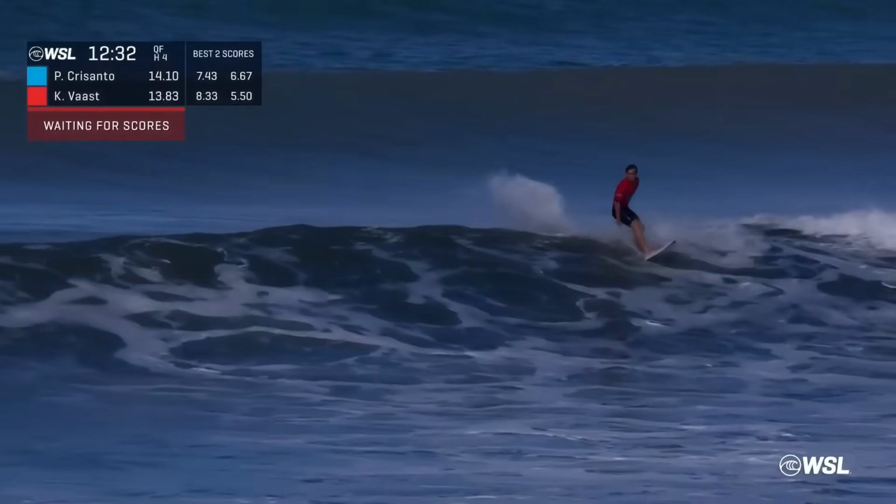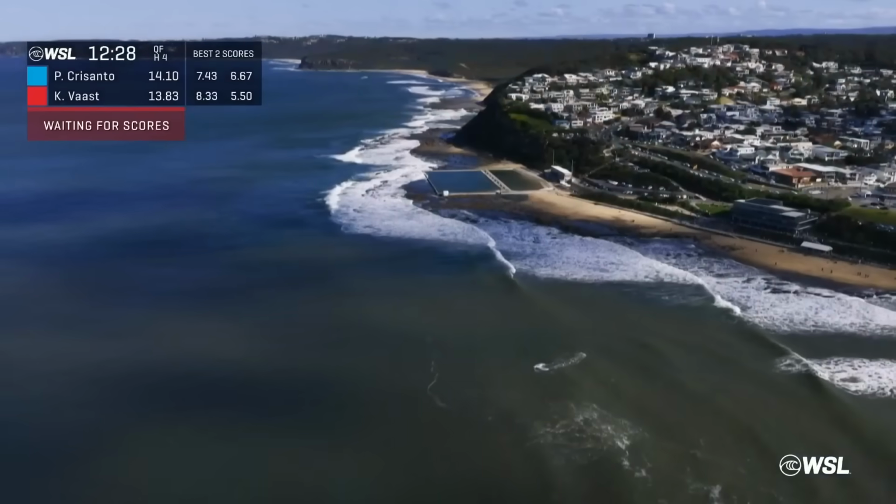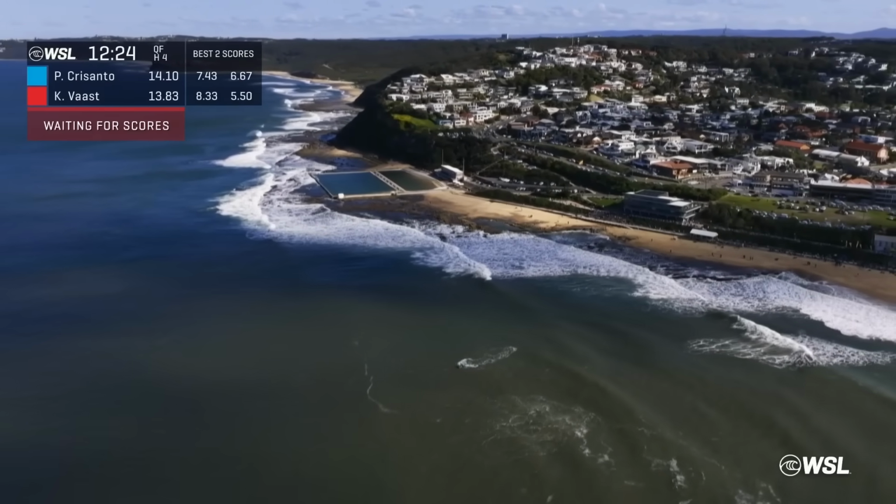Chasing the section, this wave's starting to flatten out. And he's not going to have the momentum to get through to the inside here. 12 and a half minutes to go. Waiting on scores. We'll see the replays right after the break.